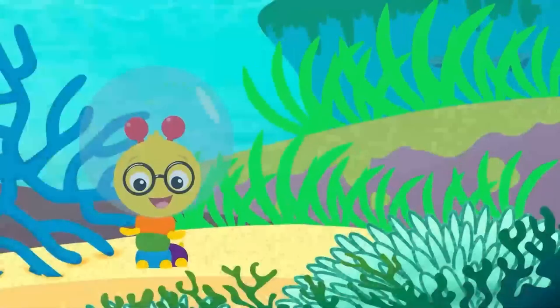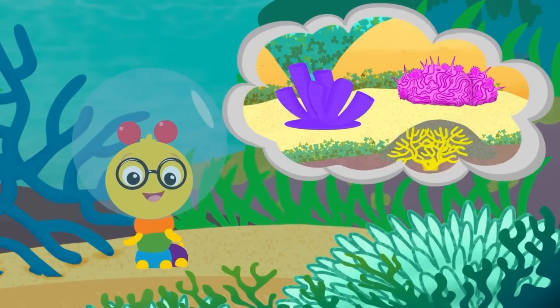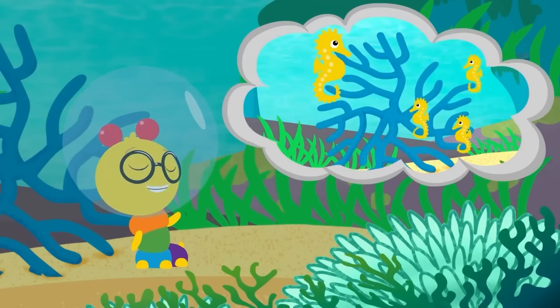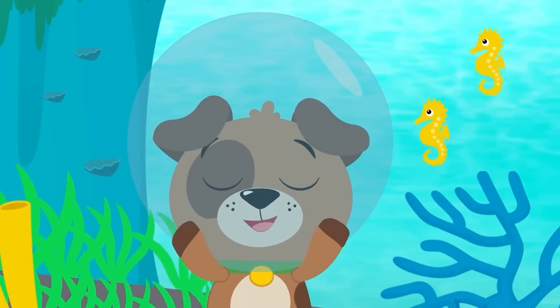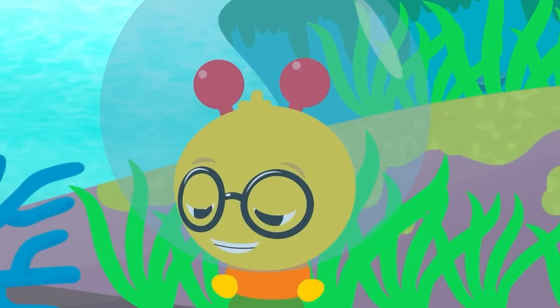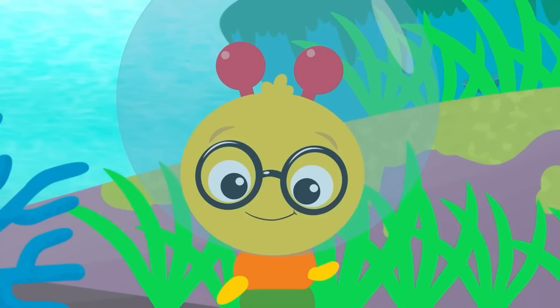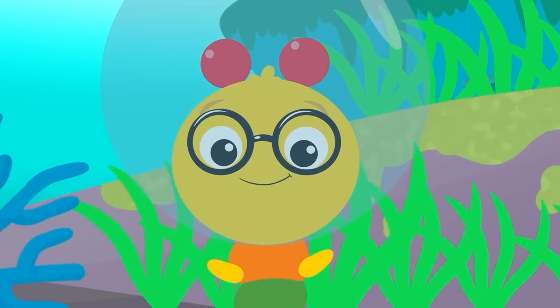What a great day! We saw all sorts of colorful coral. We learned about some animals who live in coral. And we even got to see seahorses. And we learned that daddy seahorses have babies. It's pretty amazing, isn't it, Dean? Yeah. Well, I guess there's only one thing left to do.